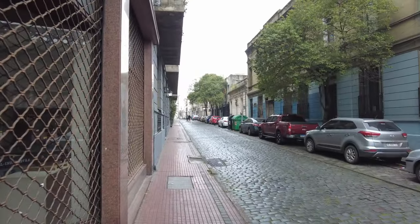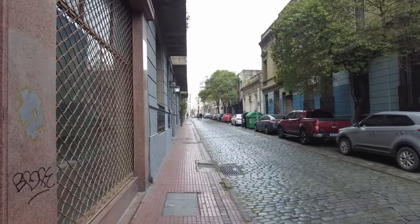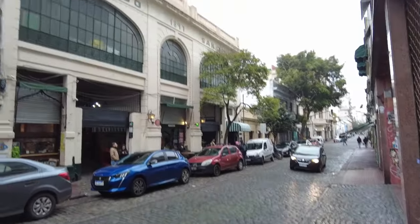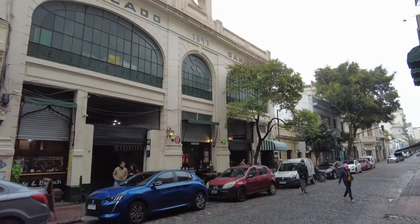Welcome back, everyone. Buenos Aires, Argentina. We are out today on a Sunday morning. And as you can see, Sunday morning, the streets are pretty empty. Not a lot of places open on a Sunday morning in Buenos Aires, but one of the places that is for sure open is this place right here, the historic Mercado San Telmo. San Telmo Market. This place is over 100 years old. It's super famous. There's all kinds of shops and cafes and all kinds of delicious goodies inside there, so let's go check it out.